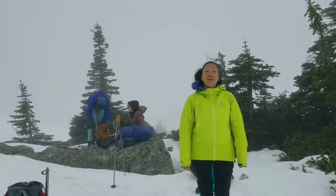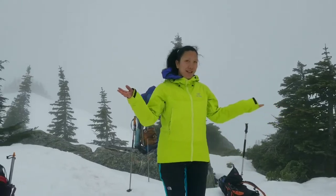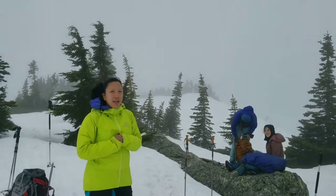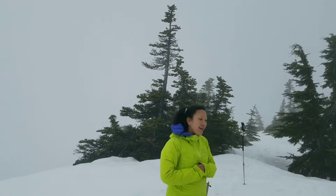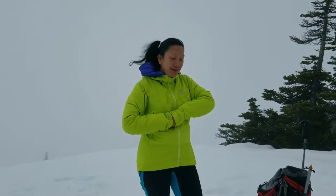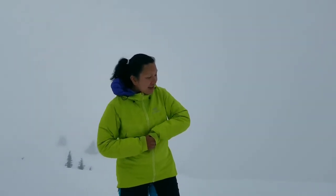So I finally arrived to Tonic Peak. Tonic Peak is located in Whistler, BC. Let's talk about the trail stats on this trail. It's about 13 kilometers round trip with an elevation gain of 1,200 meters. From sea level is 1,803 meters. This hike average time will be about 6 to 8 hours to complete and rated as difficult. Difficult as in route finding skills required.